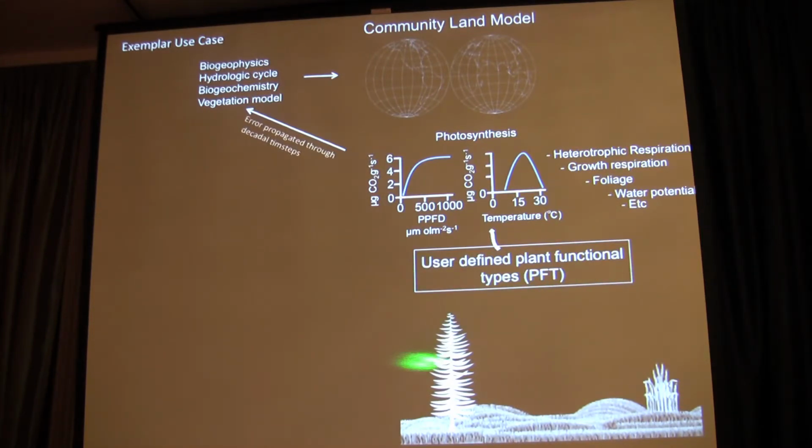And what the modelers want to know is how this is going to change through time under various climate scenarios. They do this by defining very coarse plant functional types, which we talked about before. In this case, it would be tree, shrub, C4, C3, nitrogen efficiency, and so forth. Then through this, they make growth predictions, going through decadal time steps, okay? And error here is propagated, and it goes into one of four models. In this case, it's the vegetation model, and that gets fed into the community land model. Now, the community land model is what DOE is proposing as the major model for what we work in.